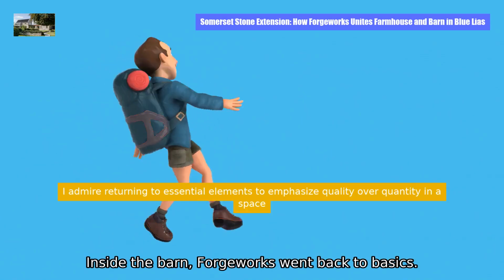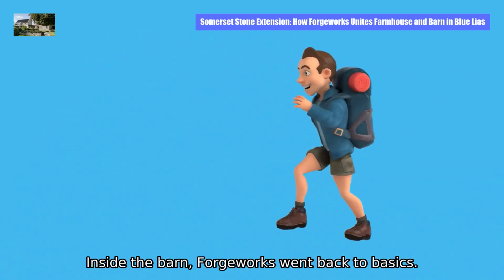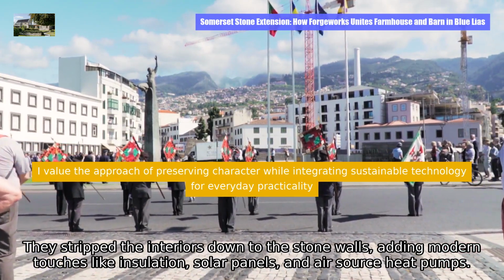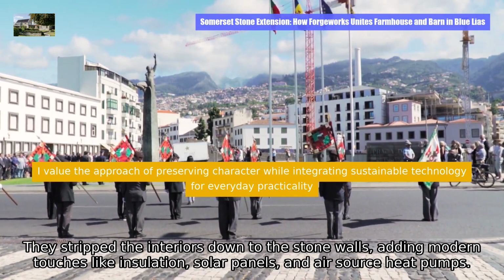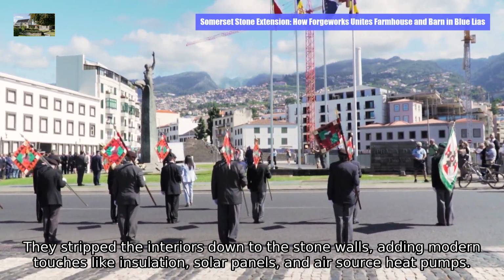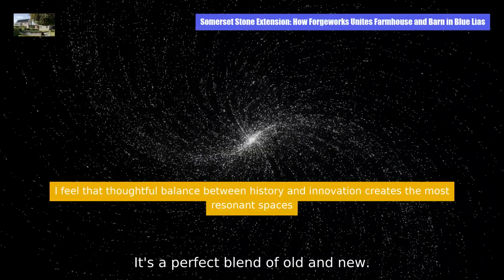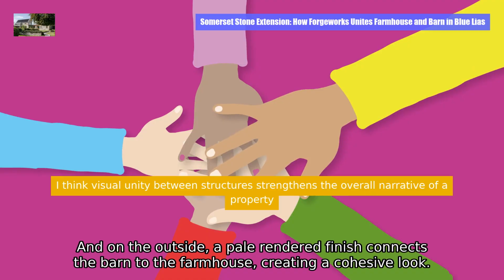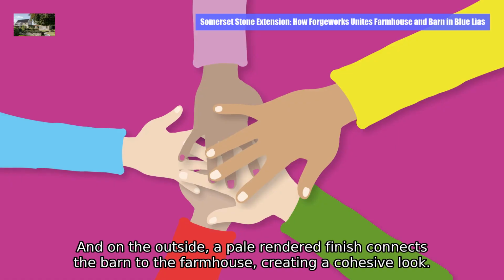Inside the barn, Forgeworks went back to basics. They stripped the interiors down to the stone walls, adding modern touches like insulation, solar panels, and air source heat pumps. It's a perfect blend of old and new. And on the outside, a pale rendered finish connects the barn to the farmhouse, creating a cohesive look.